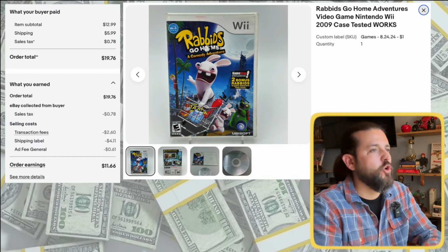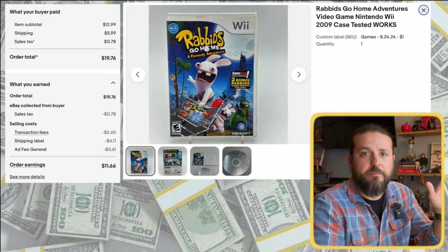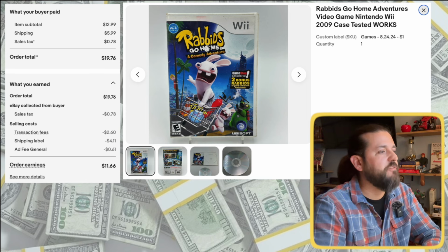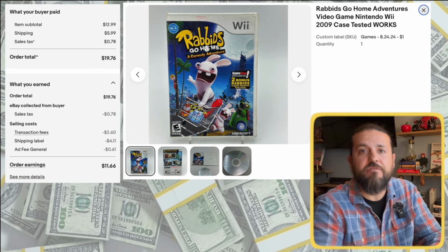Here we have Rabbids Go Home Adventures video game, Nintendo tested. I remember this. I sent a whole bunch of games to a good friend of mine that has all types of systems and he tested everything for me. So thank you very much, Raul, for doing that. I paid $1 for this, sold for $12.99, $5.99 shipping, after fees and everything I brought home $11.66, minus the $1, $10.66 in profit.